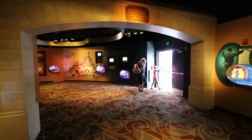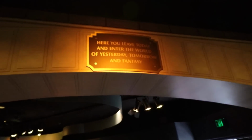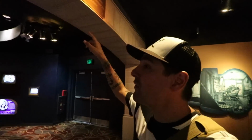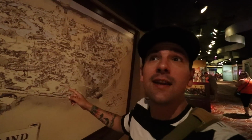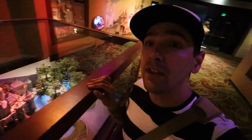a piece of history. Oh, this is so cool. I never noticed this part before. Look at it. Here you leave today and enter the world of yesterday, tomorrow, and fantasy. It's a replica of the tunnel under the railroad that leads into Disneyland. It's like a little piece of home. Home. Early Disneyland concept art. A model of my home castle. Okay. Now I'm feeling a little homesick.